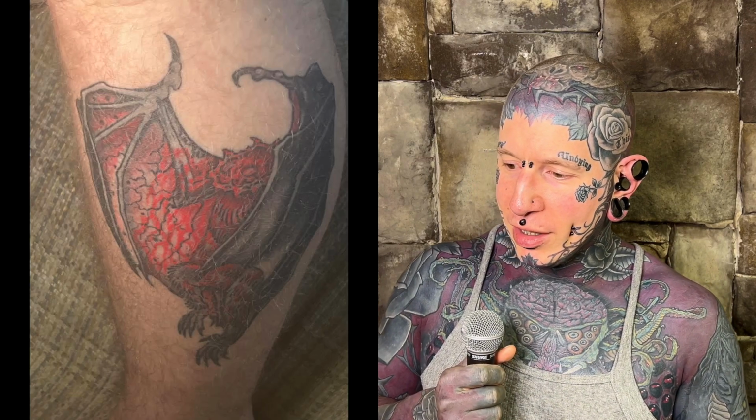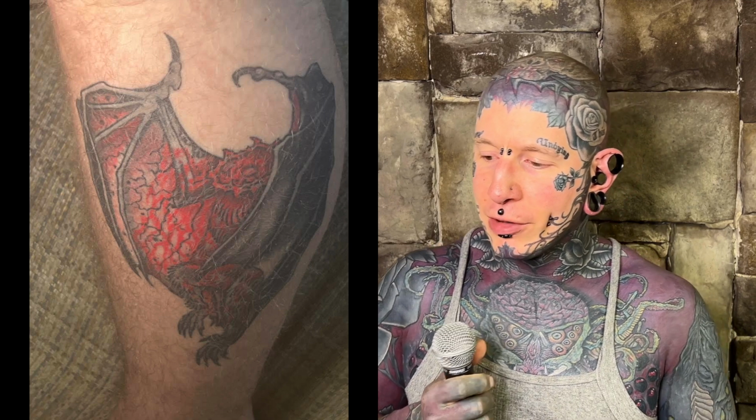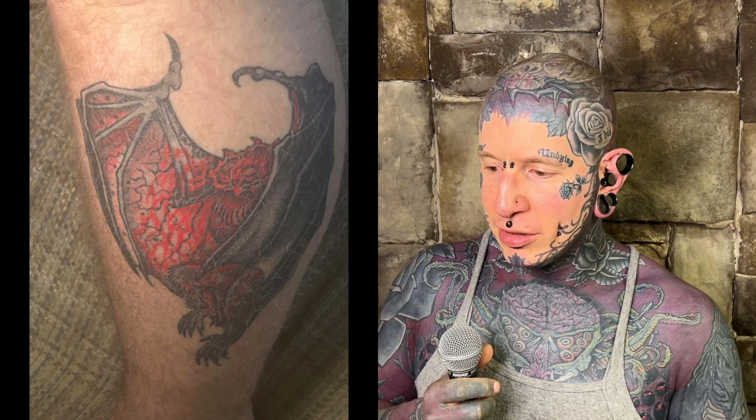So it's the healed version. You could see that, like I said, there wasn't enough contrast in it. It's a little too dull. But this is a terrible photo too. Yeah, this photo's washing everything out. Fucking terrible photo. It just does the tattoo a disservice.